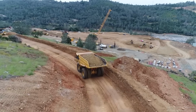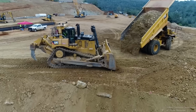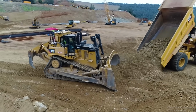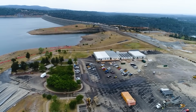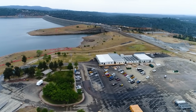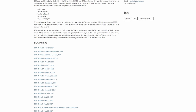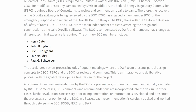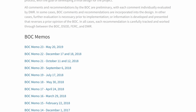To speed up regulatory approval, which can often take months under normal conditions, the California Division of Safety of Dams and the Federal Energy Regulatory Commission both dedicated full-time staff to review designs as they were produced, working in the same trailers as the engineers. The project also required an independent board of consultants to review designs and provide feedback to the teams. This group of experts met regularly throughout design and construction, and their memos are available online for anyone to peruse.